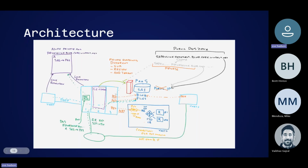Let me make sure I change this. Hopefully you can see my mouse. Okay, sweet. So this is an example where your virtual network has 3 subnets. You can create multiple private endpoints, but this one is just talking about a private endpoint that is going to create a read-only network interface on the subnet that you pick. It'll get your IP address from that subnet that represents a particular instance of the service.